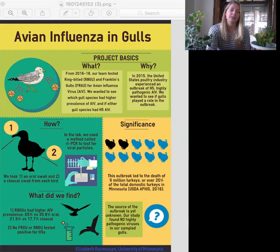And when I say H5, this refers to one of the proteins on the surface of AIV that is used to characterize subtypes. So the reason we're concerned whether or not gulls have H5s is because they have the ability to change into highly pathogenic viruses. Highly pathogenic viruses are extremely deadly to domestic poultry.